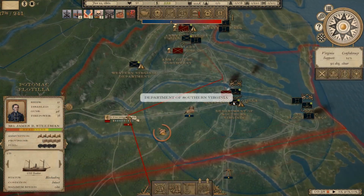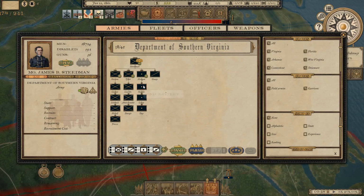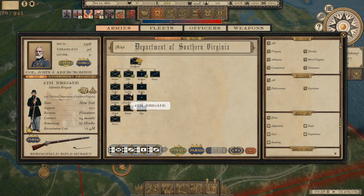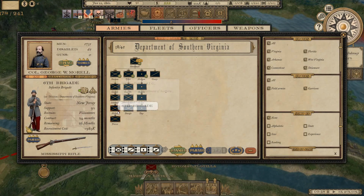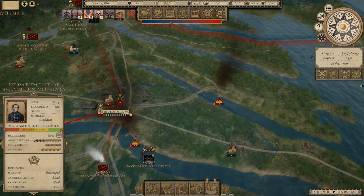But yeah, so that's where we're going to be going. We're going to be going into a battle here because Magruder's coming down. I think it's Magruder anyway. It's usually Magruder. Guns, 20-pound Parrott, 10-pound Parrott, 10-pound Parrott. We've got no smooth bores attached, actually, which, yeah, I think we'll be okay with that. All rifle armed. Mississippis for these guys under Morel. But, yeah, Springfields all round, other than that one unit. Let's just get going. Let's get started.